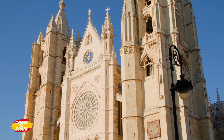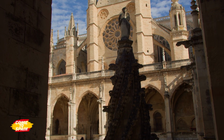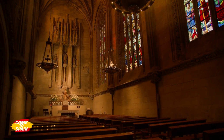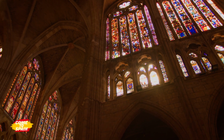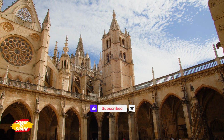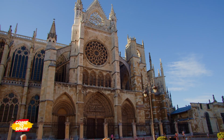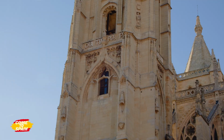The Cathedral of Santa Maria de Regla de León, consecrated under the dedication of the Virgin Mary, also known as the Pulchra Leonina, and begun in the 13th century, is one of the most representative jewels of Gothic art in Spain. Its imposing exterior reflects the grandeur of medieval architecture, standing out both for its elegance and its detailed ornamentation.